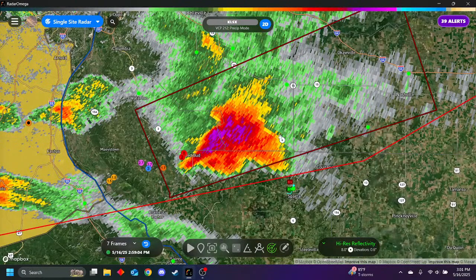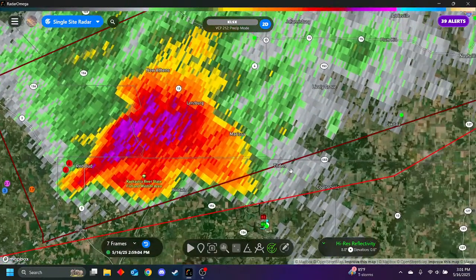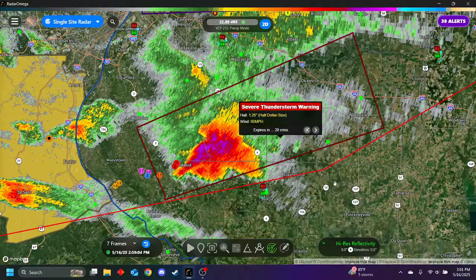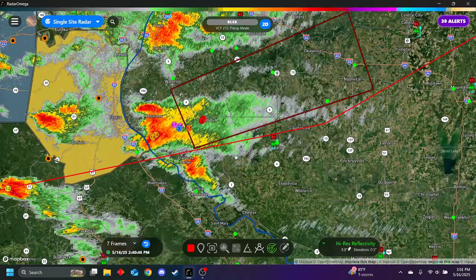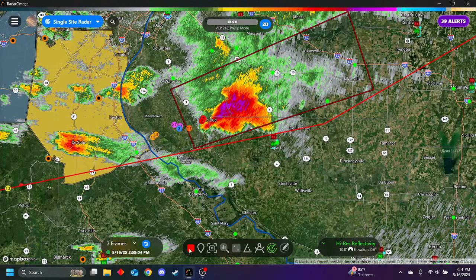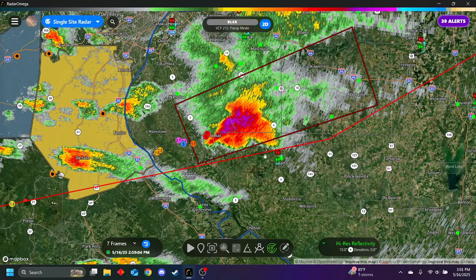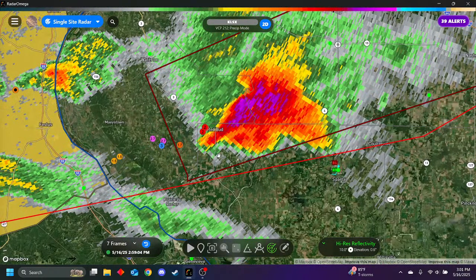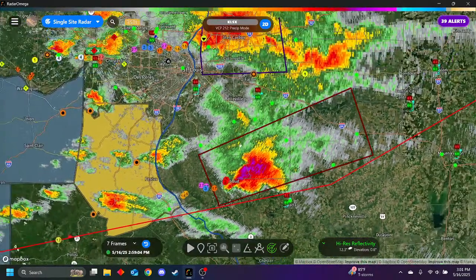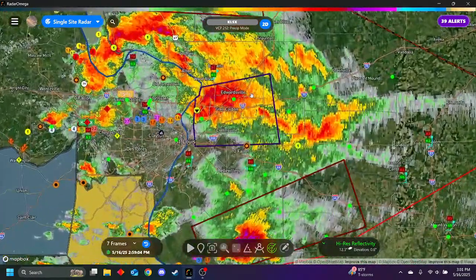I want to leave y'all. If we got anybody down near Redbud, Illinois, Coulterville, it does look like this storm might try to do something. If it turns a little bit more, it looks like it's turning more eastward. That might try to produce a tornado here in a little bit. It's starting to look like we could get a rear flank downdraft blast here. And if we can do that, we might have enough energy to produce a tornado. So just be wary of that.